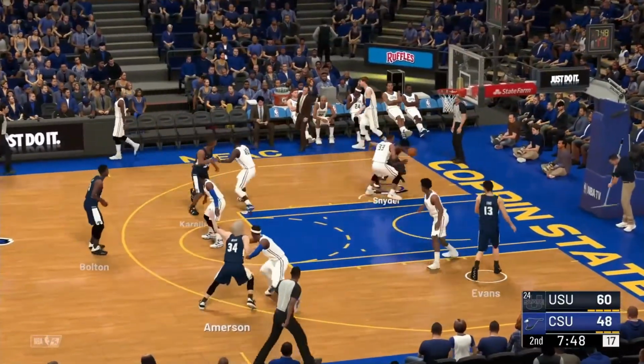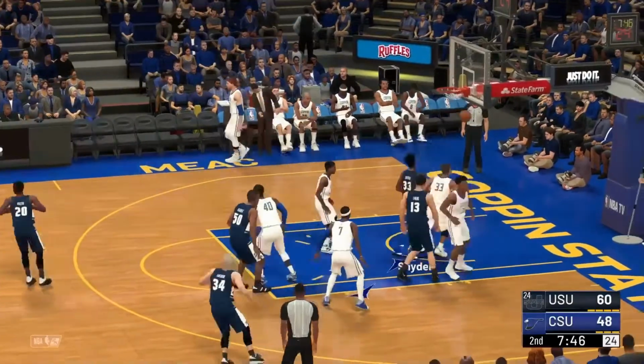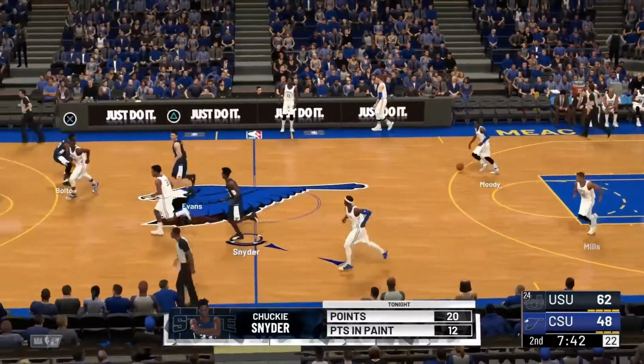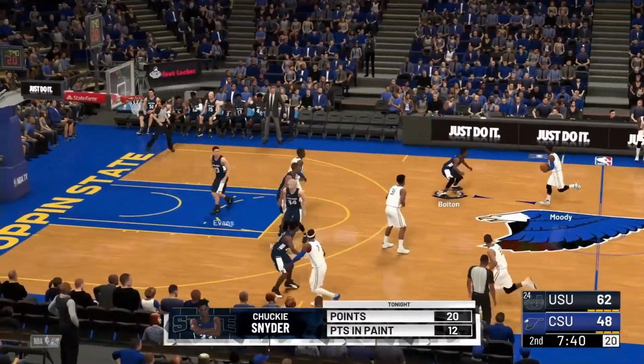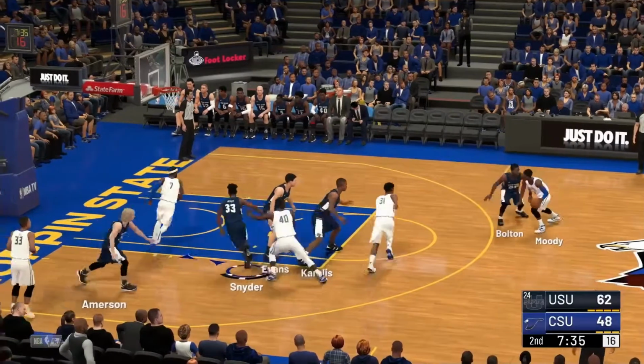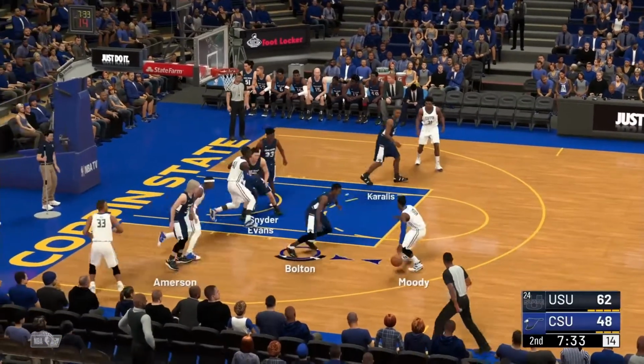And Coppin State gets back on defense. Here's Snyder. And Snyder goes baseline, lay it up and in with the left hand. 14-point lead for Utah State. Chucky Snyder has 20 points now on the day. So Chucky Snyder and Jamarco Mills really carrying the Aggies in this one.